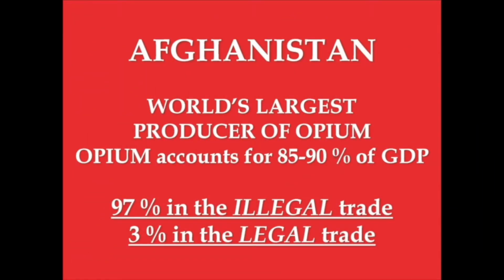Currently, Afghanistan accounts for 90% of the world's production of opium. Year after year, opium production accounts for 85 to 90% of the Afghanistan GDP. 97% of the opium produced in Afghanistan ends up in the illegal trade. Only 3% ends up in the legal trade for the extraction of medicinal opiates and the production of semi-synthetic opioids.